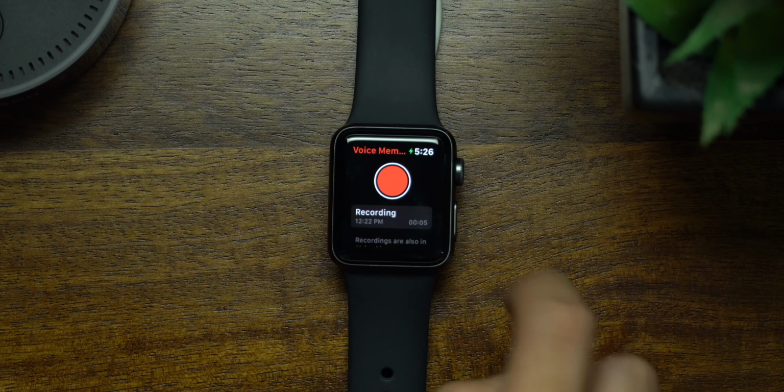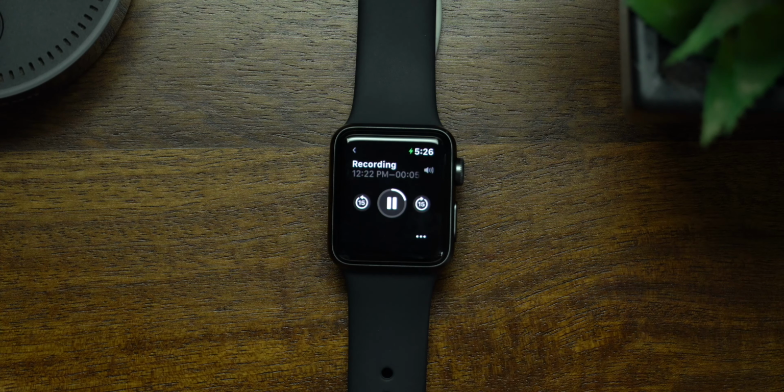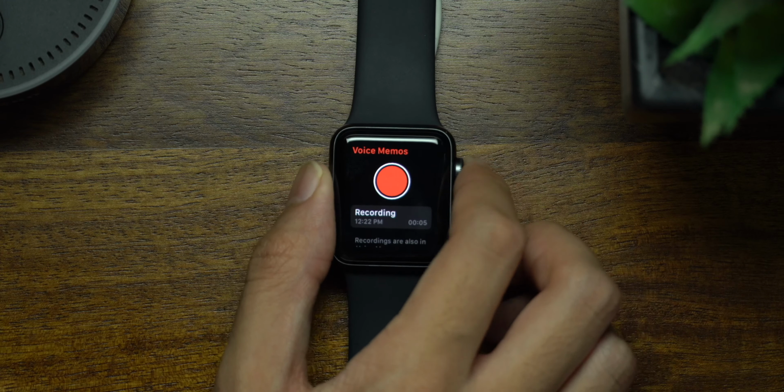Next up is voice memos. Now you can record voice memos locally on your Apple Watch and play them back using the Apple Watch's built-in speaker. Hello, this is a test on the Apple Watch Series 3. It sounds pretty okay, as you can hear, and it's enough to get you by if you're in a pinch.